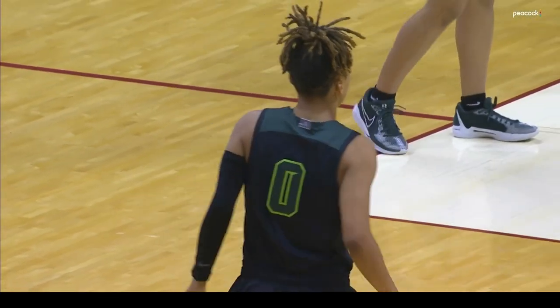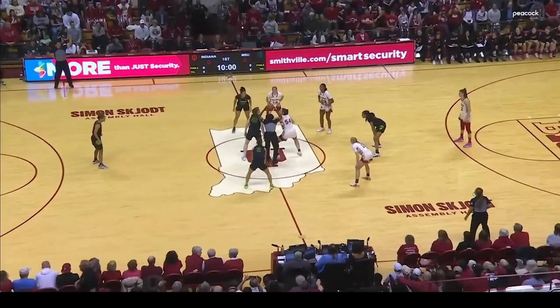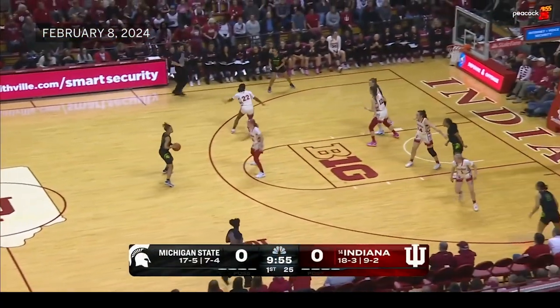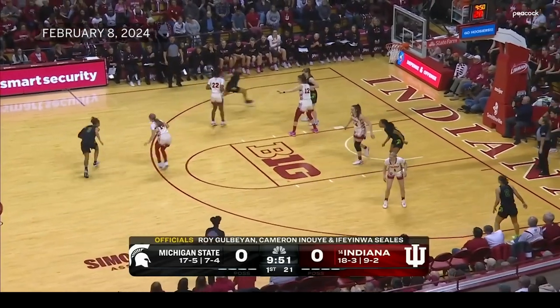Sophia. It's all about building that resume, Sloan. It's all about finishing strong in this end stretch of February. A couple of the best shot blockers in the Big Ten going at it at the jump, and it is Michigan State basketball to begin.